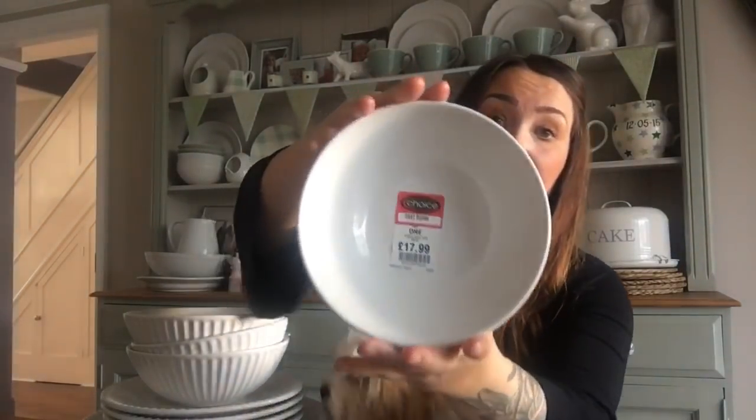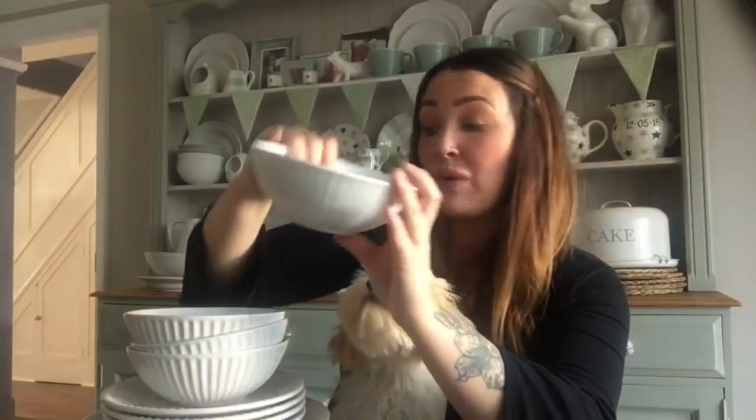and I have actually struck gold because they've got the actual set, no word of a lie, 4 main plates, 4 side plates and 4 of the bowls, $17.99 instead of $40. And these are just going to be used throughout the year anyway, so it isn't a complete waste. But how lovely are these going to look?